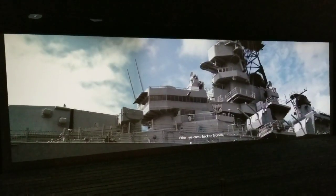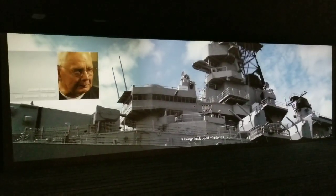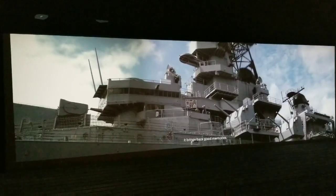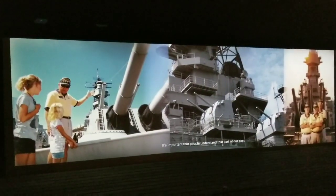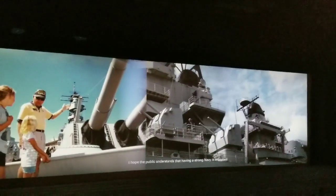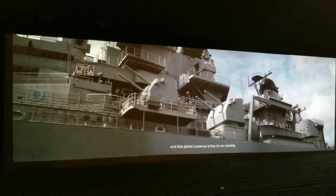And when we come back to Norfolk, it brings back good memories. You know, the battleships are national icons. It's important that people understand that part of our past. I hope the public understands that having a strong Navy is important and that global presence is key to our society.